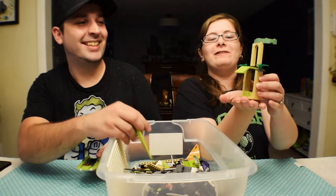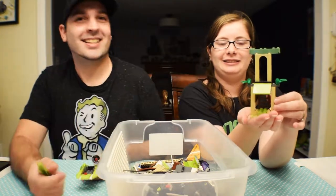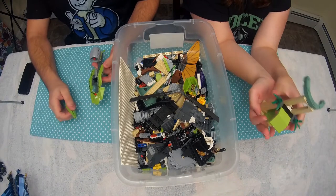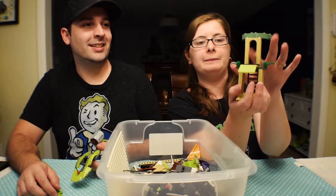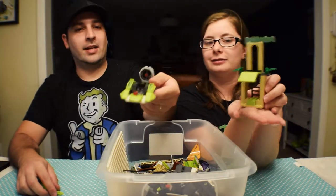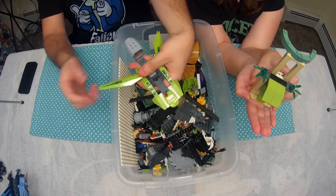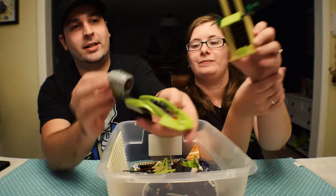I have the wall of a tropical suite. I have a temple entrance with the ladder. It has stairs. Yeah, it's a ladder. A little awning and a little window to look out over the ocean. Well, palm trees. I tried to make a spaceship and I wanted to put some wings, but I didn't find the correct parts. But that's mine.